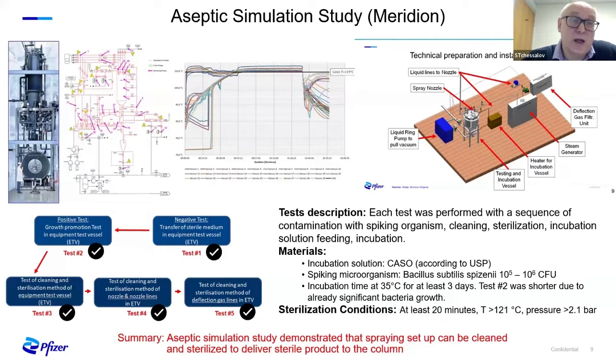The challenge was, and the question came out, yes, you can do all of this, but the nozzle diameter is very small. It's about 0.3 millimeter. And how can you control that? So the next step of testing was to demonstrate that you can actually aseptically deliver solutions through this nozzle, that it can be steam sterilized and cleaned, and that this could be done in a robust manner.